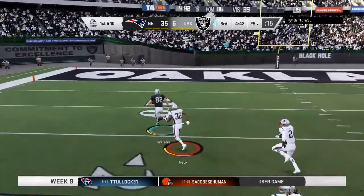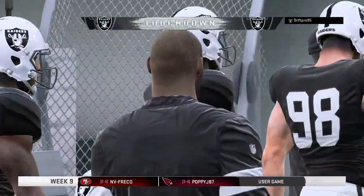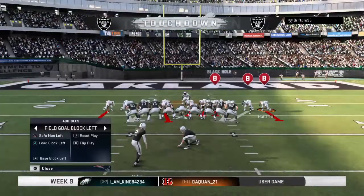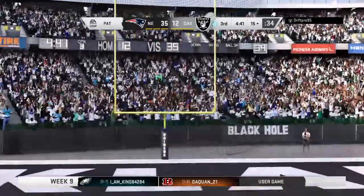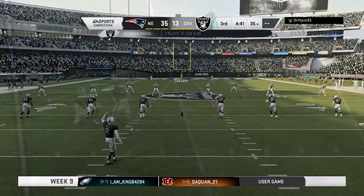It's caught inside the 25. And he is in. Touchdown, Raiders. Luke Wilson. His second touchdown of the game, his third on the year. And the Raiders get a score closer. This time, the extra point up and good. And that'll cut the lead down now to 22.